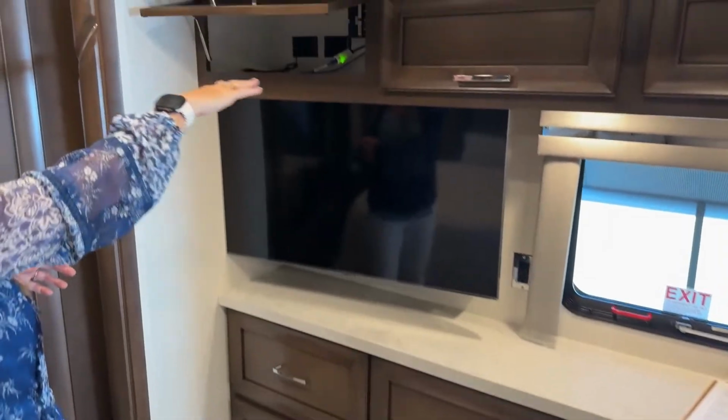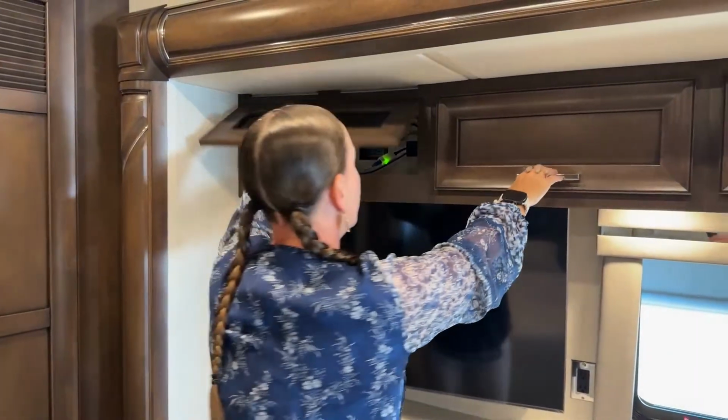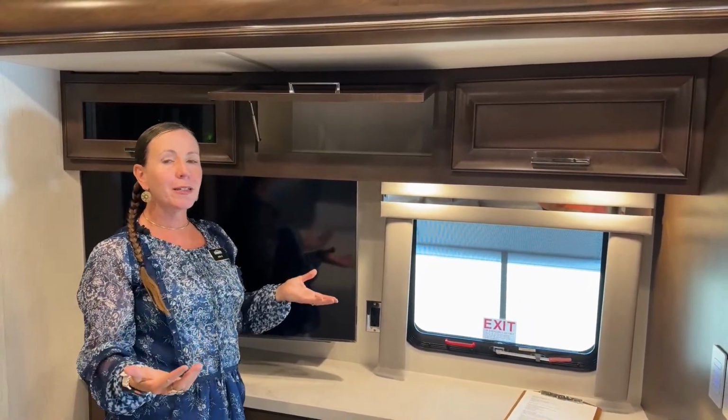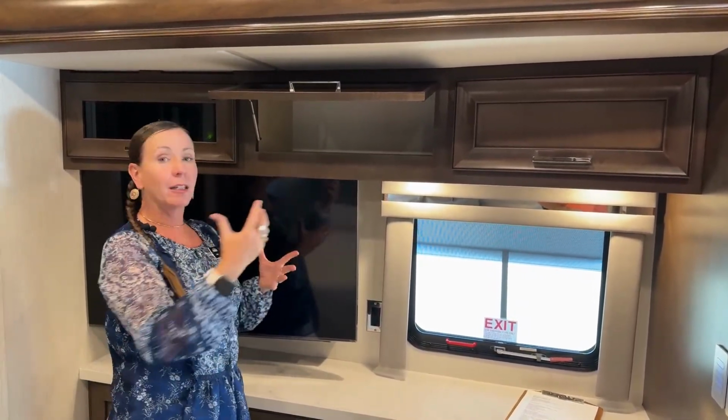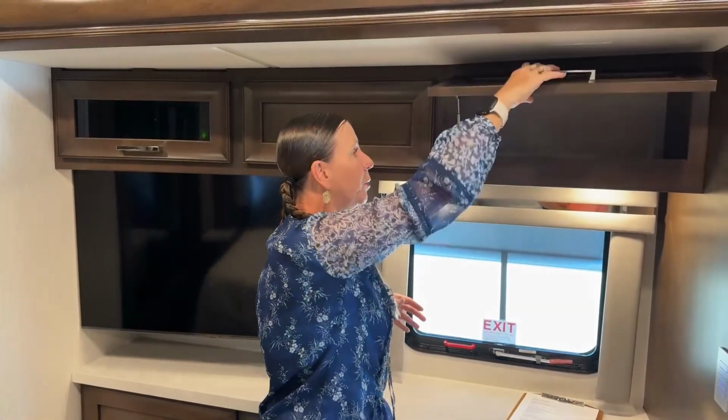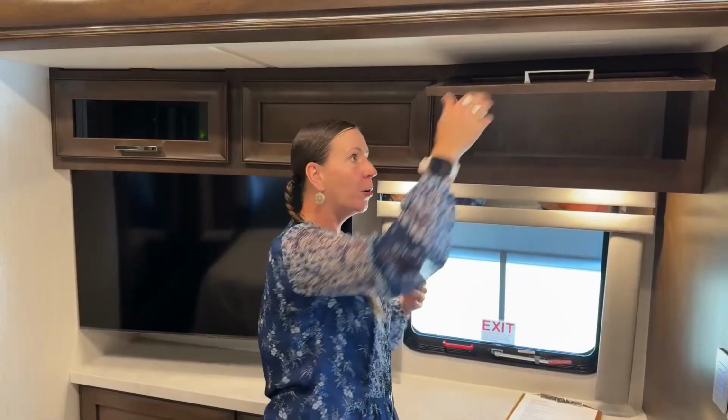But as you can see, all of this storage up here is so useful. We have stuff like twine. I know it sounds crazy, but having little things like a little hammer, some twine, an extra tool kit, you just have all the room to have all of this stuff in the coach, so you're not having to go down and dig it out from underneath.